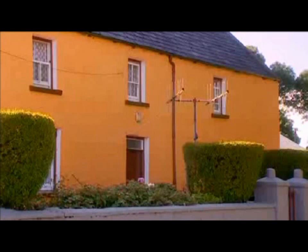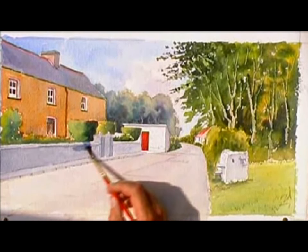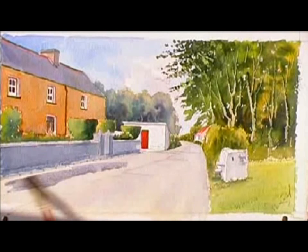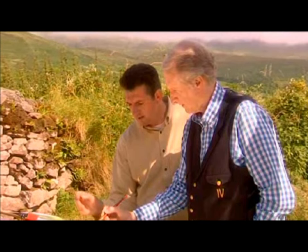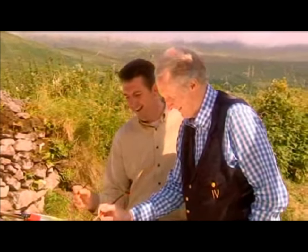Okay. And you can see that these bushes here are catching sunlight on the left-hand side, so I want to put some shadow here and along the walls. Get that area covered in as quickly as you can. Is that okay out there? Yeah, fill away. You see? You're sort of a little Dingle Peninsula out there.